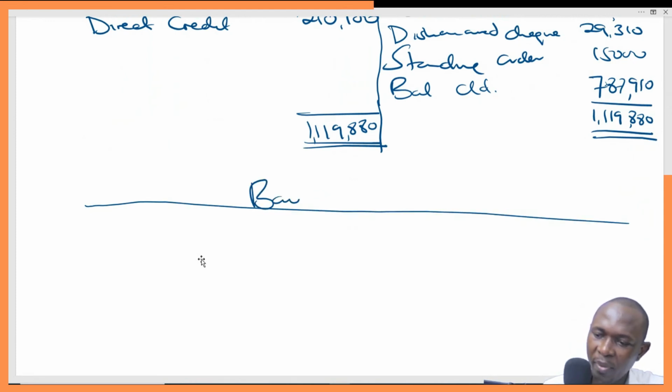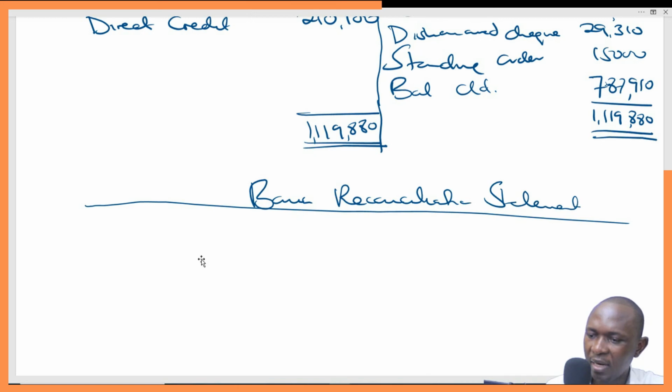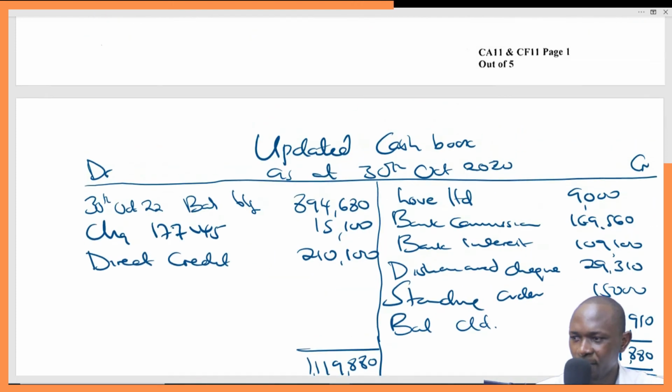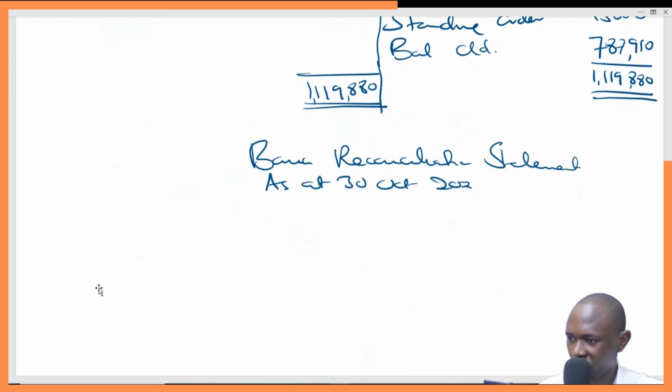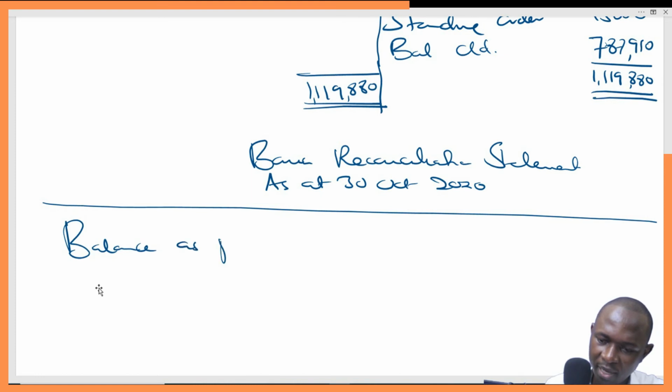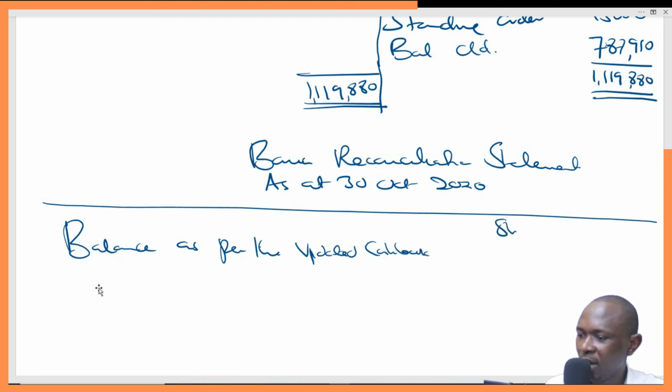So then we come here and now do the bank reconciliation. We come with the bank reconciliation statement, and you may also want to put the date as at 30th October 2020. So we always start with the balance as per the updated cash book. It's always advisable that we have two columns, so that at least the workings can be done in the innermost column. So balance as per updated cash book, take this one here, 787,910, that's what we have here.